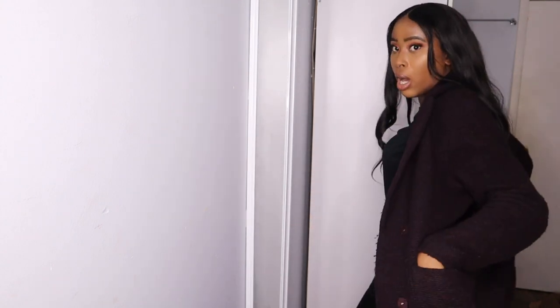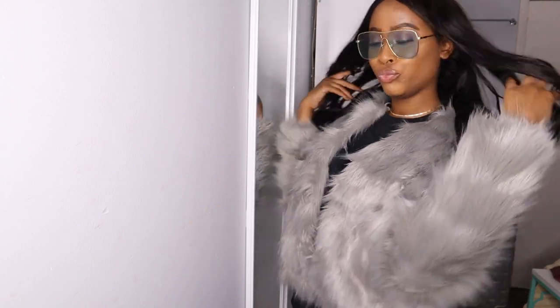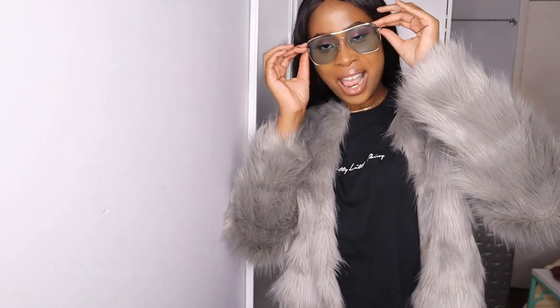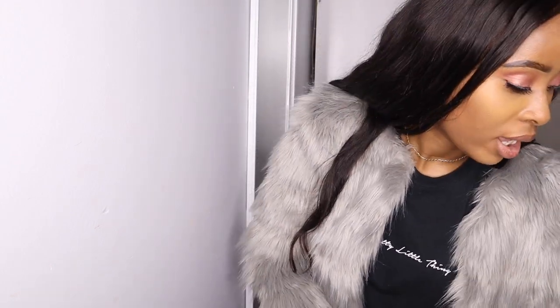She has pockets, she's big, she's giving Princess of Genovia, it's just so cute. It's everything. This jacket does it all for me, period. I definitely feel like the one and only city girl in this jacket, okay?